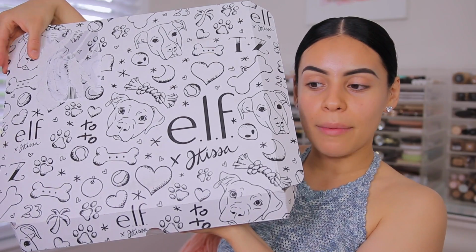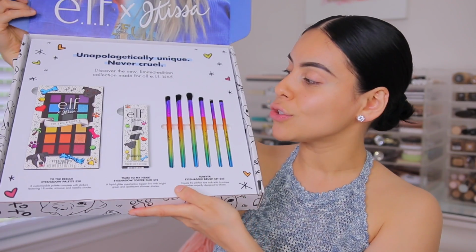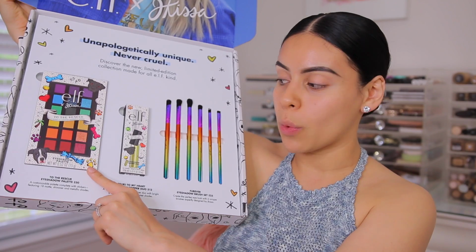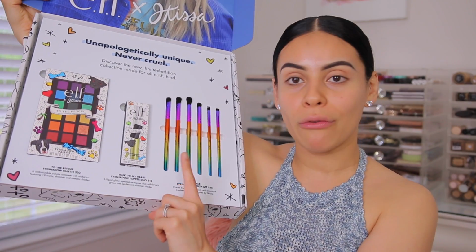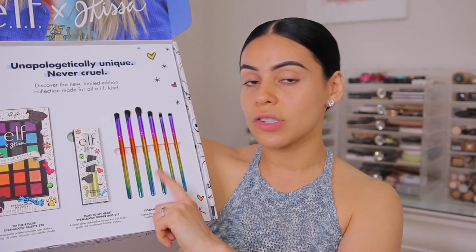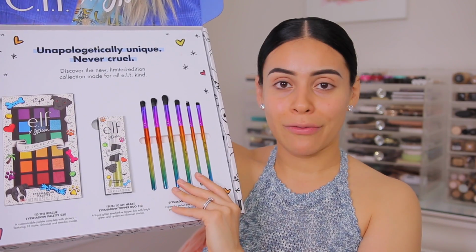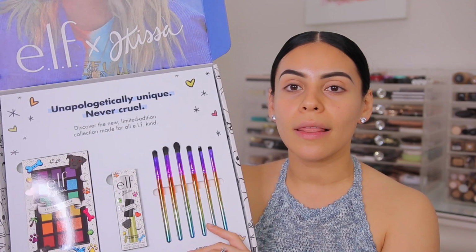So here we have the box, and then when you open it up, I'm obsessed. It looks so pretty. So we have the To the Rescue eyeshadow palette, which retails for $20. We have the Suki to My Heart eyeshadow topper duo for $12. And then we have the Forever eyeshadow brush set that retails for $25. You get 6 brushes. Their brushes are incredible, and these brushes are actually brand new, not just repackaged or anything, which makes me very happy because I'm always down for trying out some new eye brushes. So this is the entire collection.